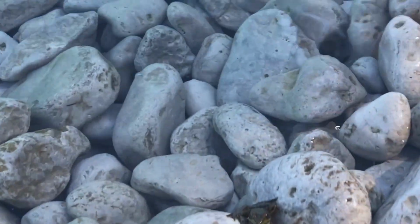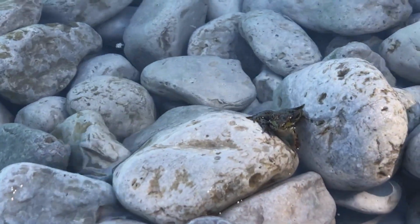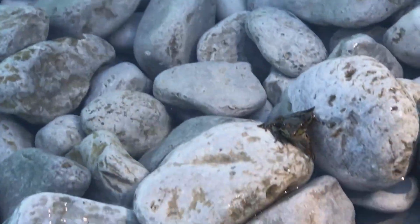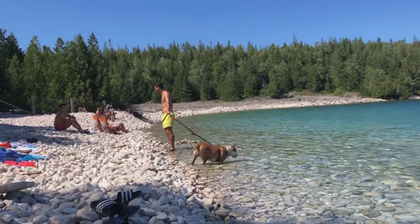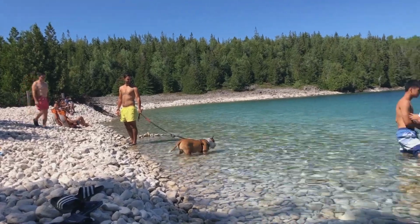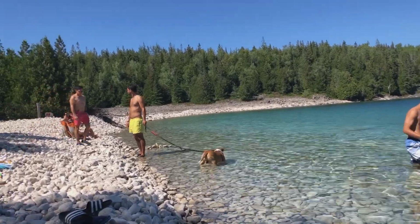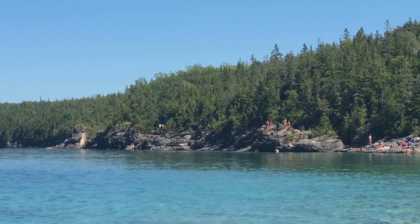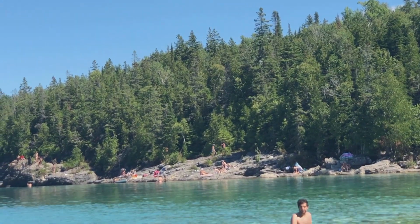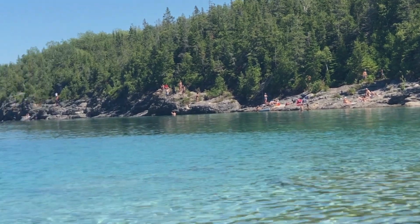Look what I found. It's a frog. Look at the water. It's so clear and transparent. Beautiful. Alright, this buddy is definitely having some fun. We are going to sit here for a while, and my hubs is also going to take a dip in the water. I'm not going to swim, so I'm just going to enjoy the view.